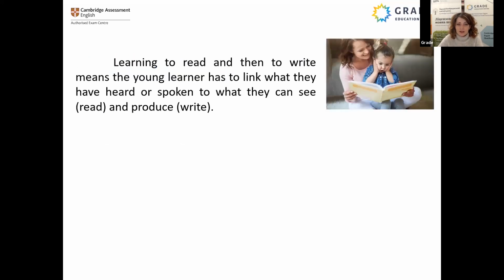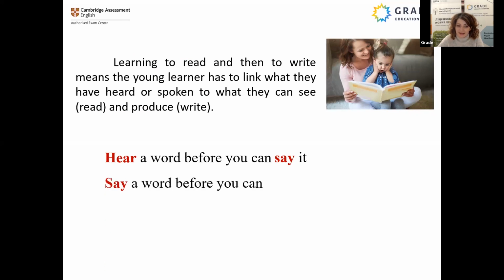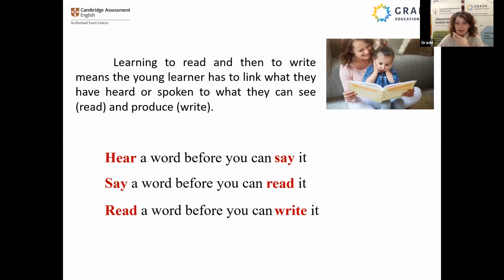Some of you mentioned before that reading and writing are connected. But before students start writing, they need to make a few steps. At first, they hear a word before they can say the word. And then they can say the word before they can read it. And they can read the word before they write it. So from the very beginning of their learning, they just listen to you and then they can say something that you said. They can repeat after you. After that, it comes reading and they start to read the words and only after that they can write them.